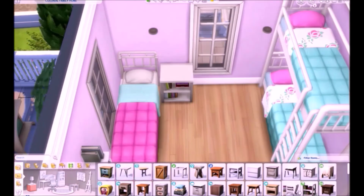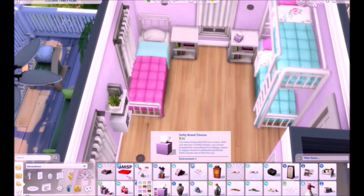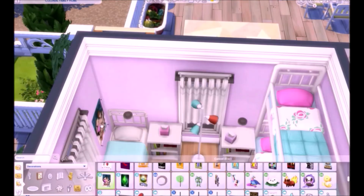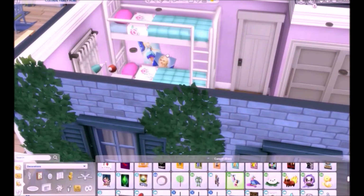But yeah, the build's sort of almost over. I don't know. I'm trying to think. If all I have left is just this bedroom, I don't know.